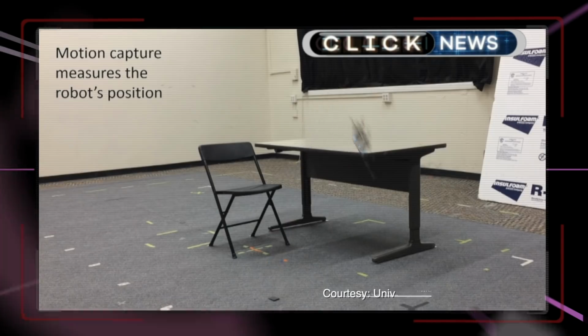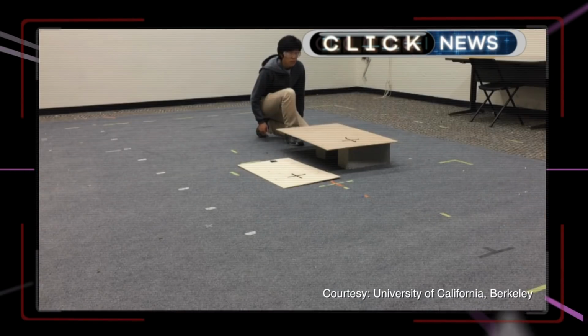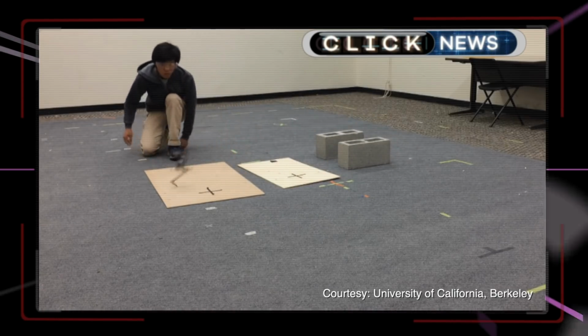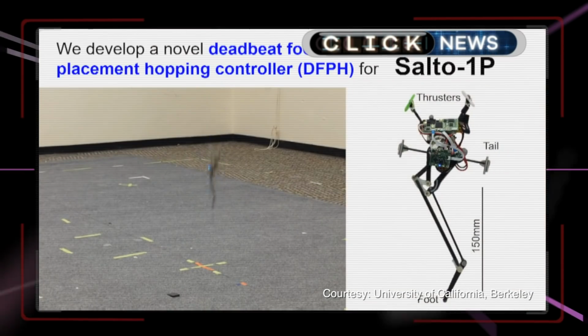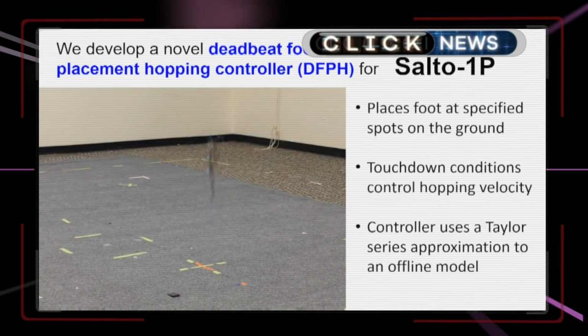And whilst this next robot may not fly, it can certainly get some air. The Salto 1P, designed by researchers at Berkeley, bounces on one leg and can, like a ninja, jump across several different surfaces in a row. Two tiny propellers on board the mini hopper allow it to twist mid-air.